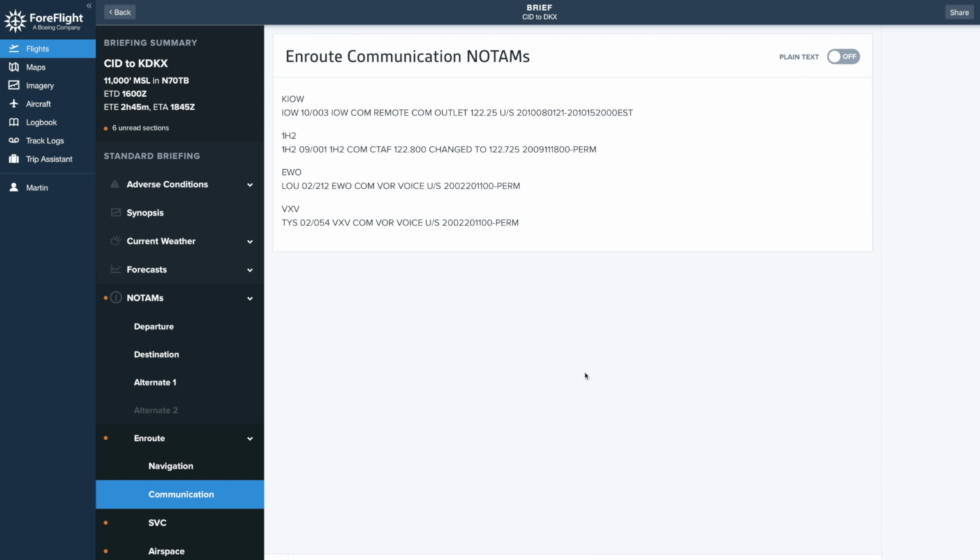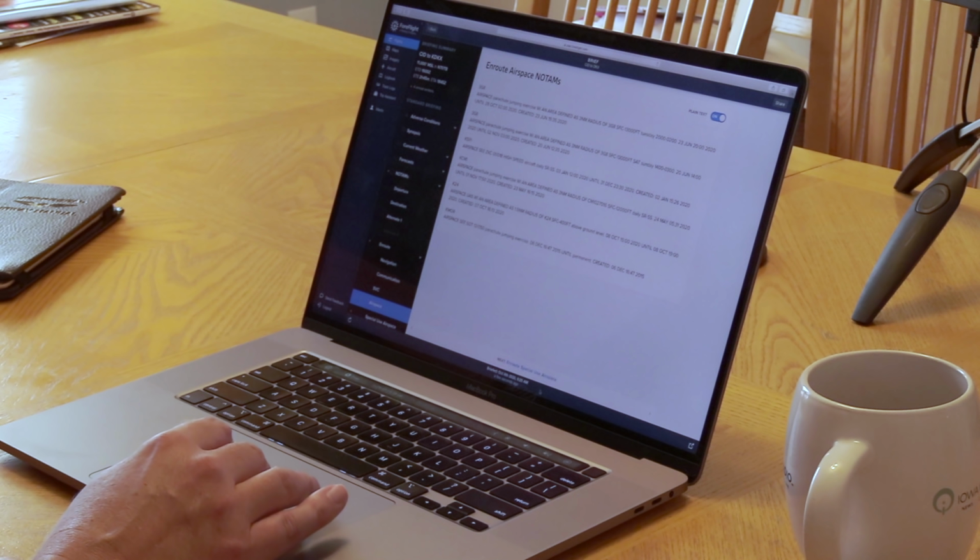Communication, that covers things like, well, there's a remote communications outlet here in Iowa City that is unserviceable on certain dates. There's a CTAF frequency here that was changed, so if I were to go to 1H2, that's Effingham, Illinois. So here's an example of something where the charted frequency would be 122.8. The real frequency is 122.72, and the only way to know that is to look at the NOTAMs.